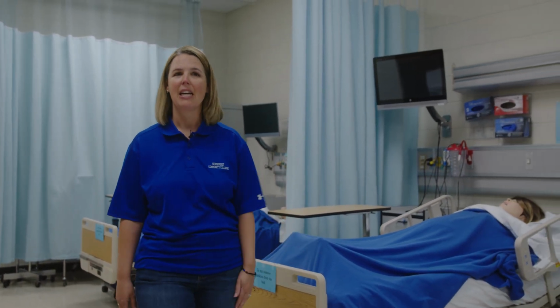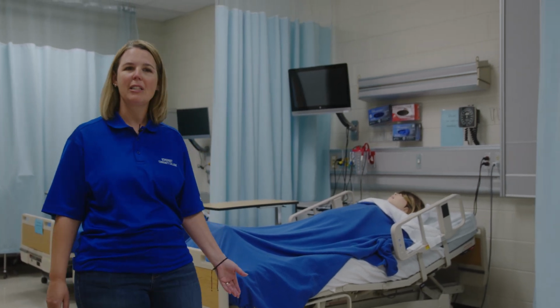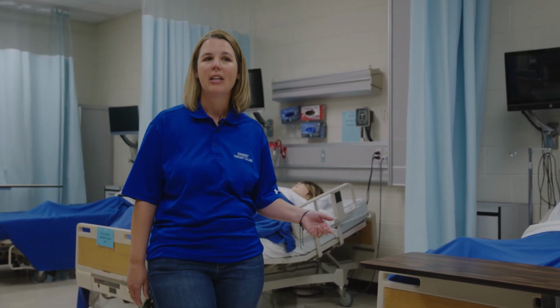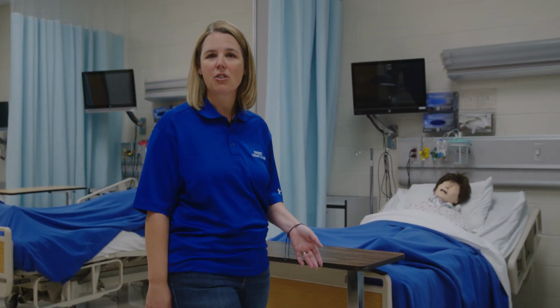I'm here in our registered nursing or RN program lab, and our practical nursing or LPN lab is just across the hall. Both nursing programs teach critical skills in the classroom that students practice on in the lab with our high-tech mannequins. The patients in here are sim-controlled, meaning they can simulate real-life emergencies that students need to respond to. Some of these mannequins can have high or low blood pressure, increased or decreased heart rate and pulse, simulated seizures, and one can even simulate the birthing experience.